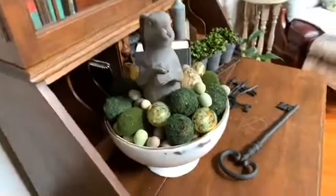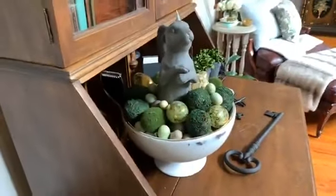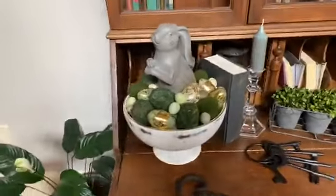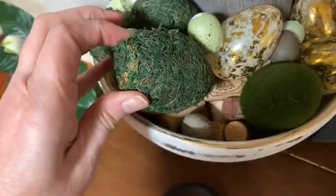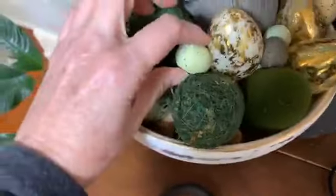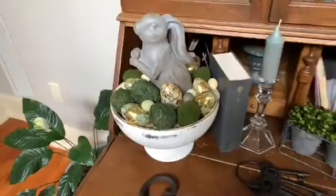But another trick that I did here is instead of filling that entire big bowl all the way up with eggs, it wasn't necessary. It was an extra expense to buy more eggs. So what I did was I filled up the bottom, let's see if I can take one out here, can you see here? I filled up the bottom with wine corks. That elevated and raised it, and then I came back in and tucked away the little eggs. So you don't see the wine corks, but they're a filler.